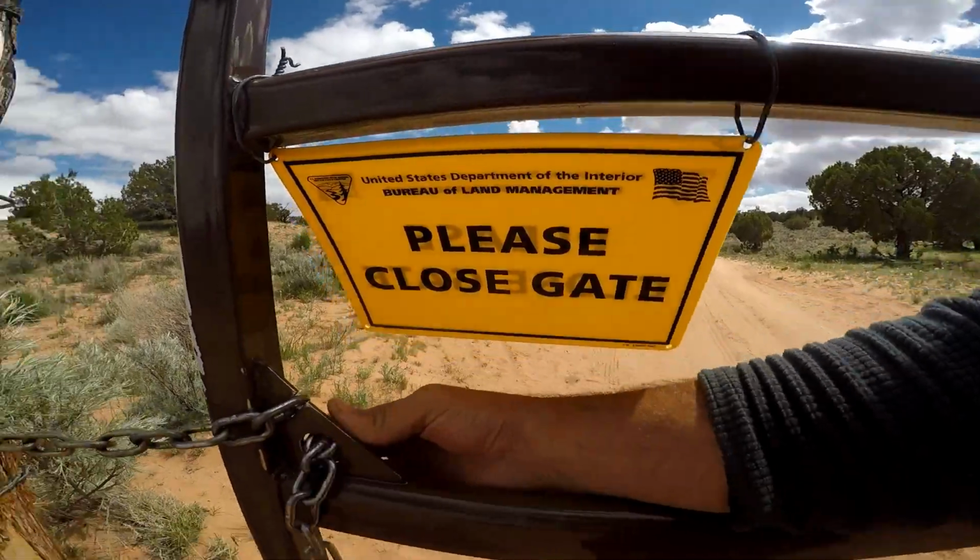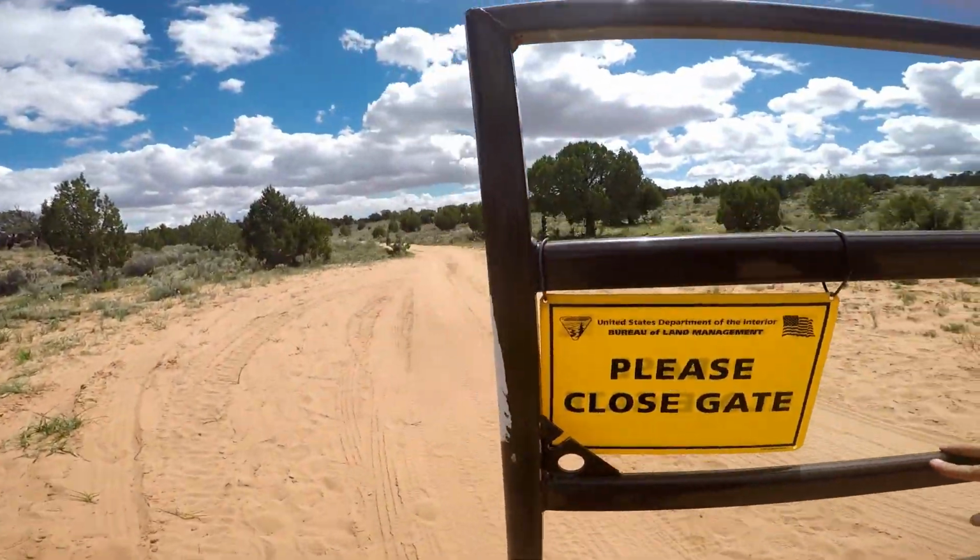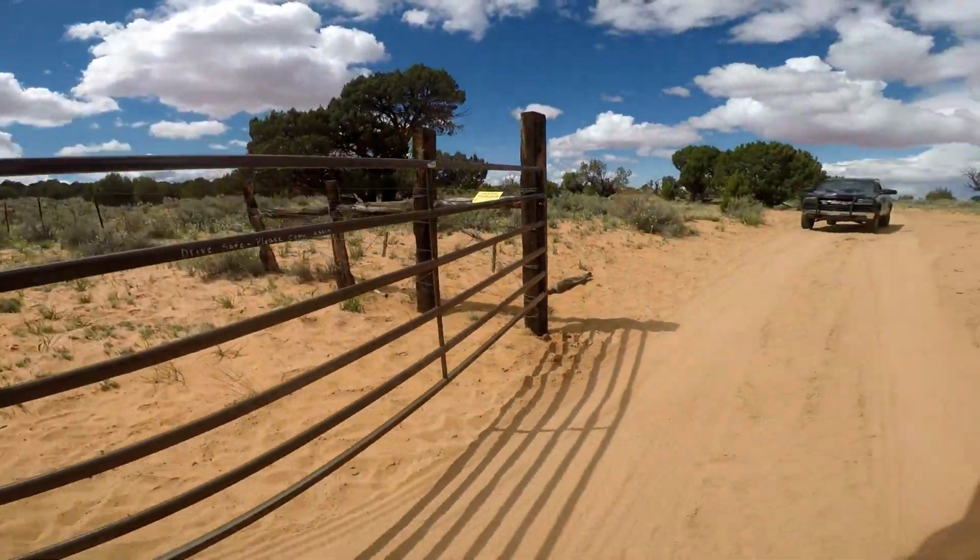When you make this drive, you're going to come across a few gates. All you have to do is open them, drive through, and close them behind you. Make sure you close them because it keeps the cattle in.